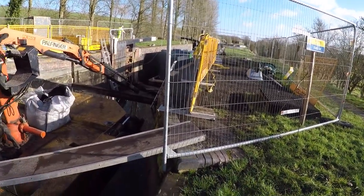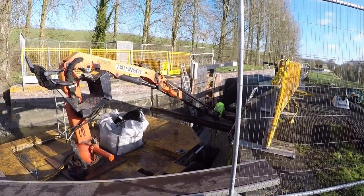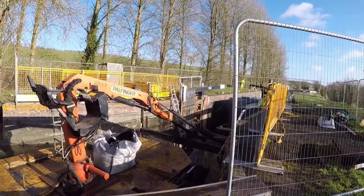See the stop plank just down there. The guys are down there walking, busy. But this is some amazing work that goes on behind the scenes.